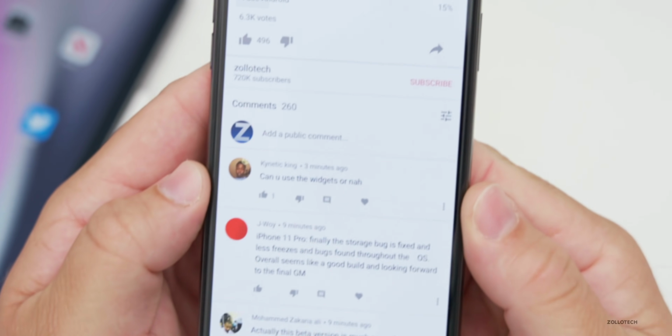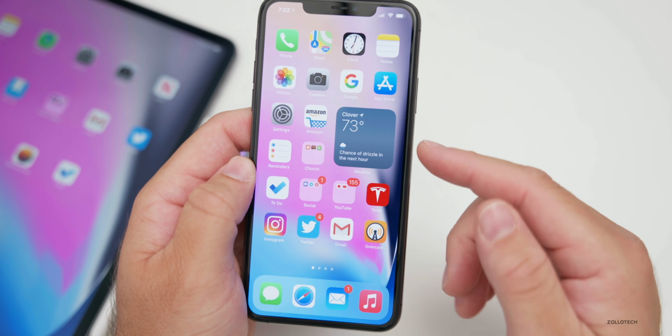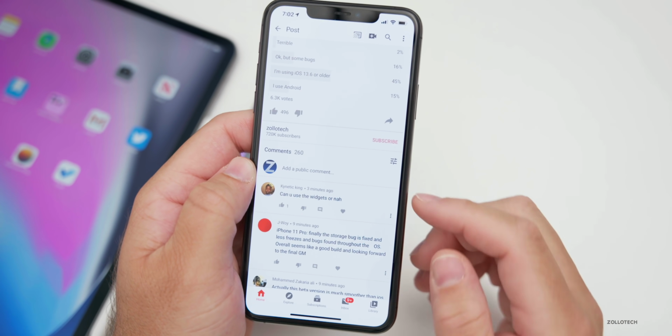And the first one says, can you use widgets or not? Well, you can use them. They're updating sort of in real time. They're not working 100% yet, but when it comes out to the public, it should work just fine. So it seems to be okay.